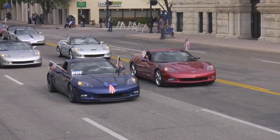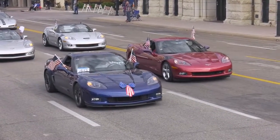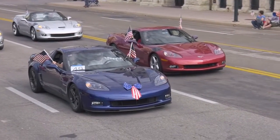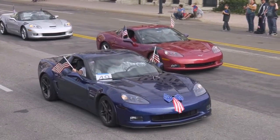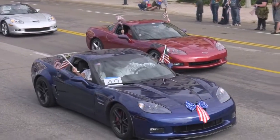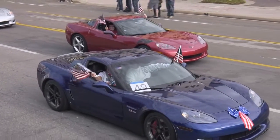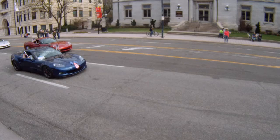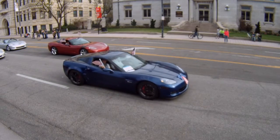Right here, underwriter of the parade. And the Corvette Club, can we get a round of applause for them? Because they are a major underwriter of this parade and they make it possible for us to do it. And you've seen a lot of people riding in Corvettes, a lot of our pageant winners and so on, and that's not coincidence.